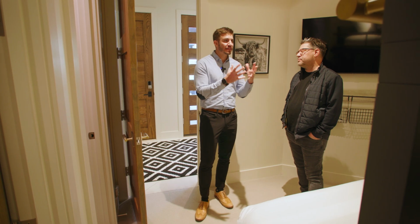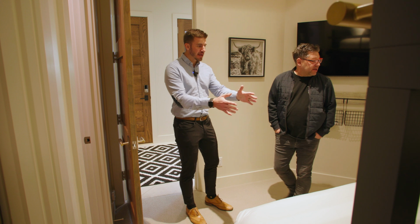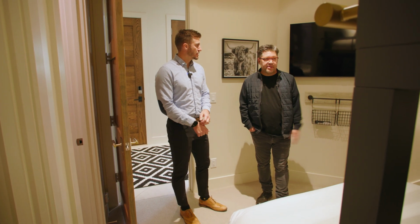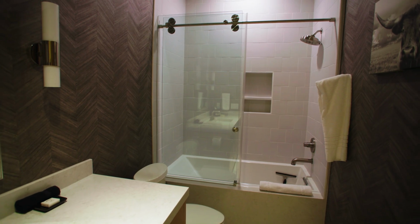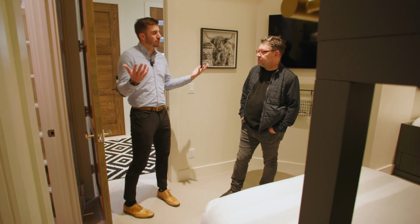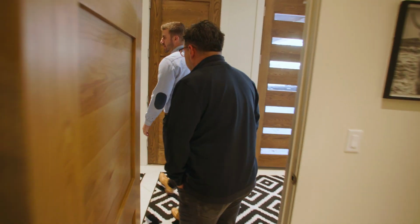This could sleep a full family too. Realistically, you've got a place for mom and dad and a couple of kids. This house has had three families in it before, so why not? And you have your own big bathroom right here as well, and a storage closet. You have everything right here that you would need. Keep it easy and simple. Keep their stuff with them, if you will.